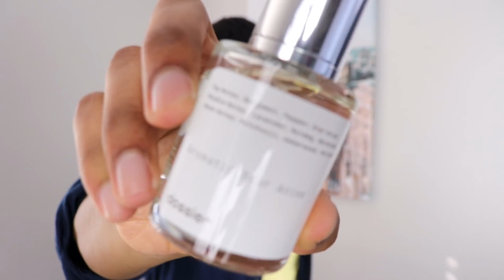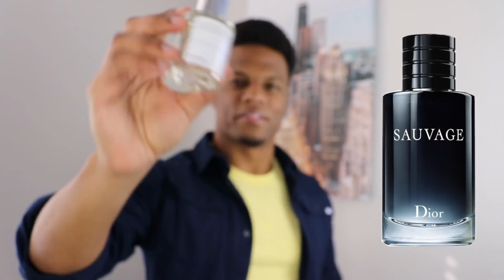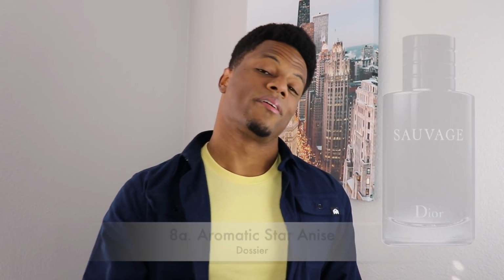This is a fragrance that everybody knows, and this is called Aromatic Star Anise, and this is their clone of Dior Sauvage. Now, first of all, if you're not familiar with Dossier, they do clone designer and niche fragrances, all under $50 at this point. They have some different pricing levels depending on the fragrance.